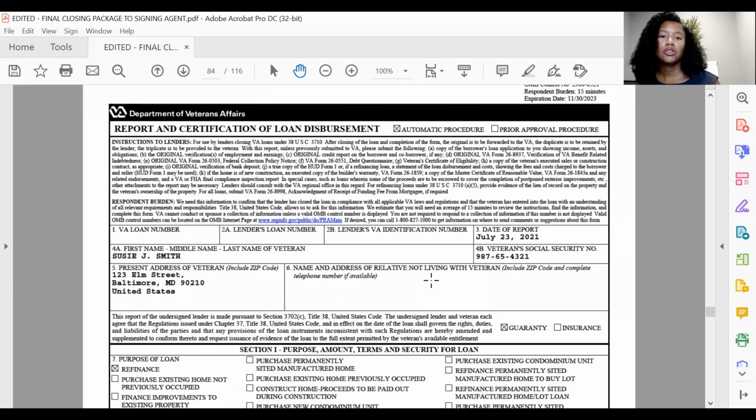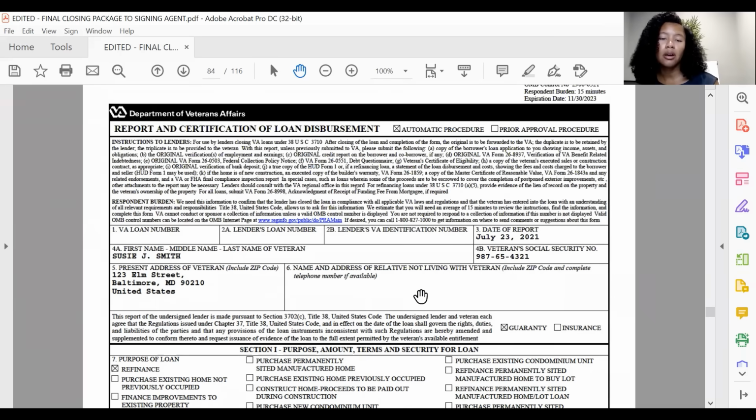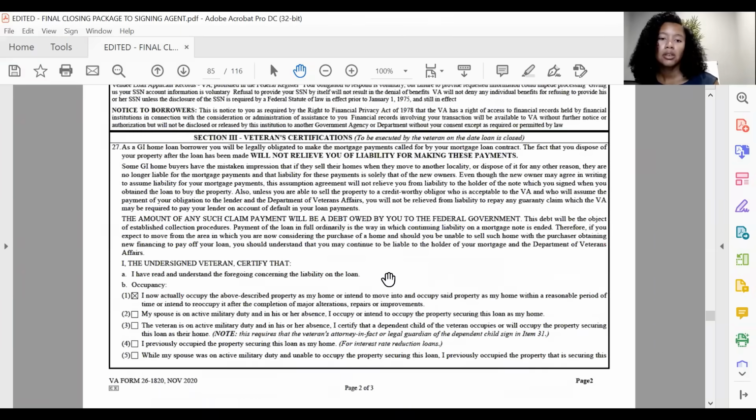All right, this too is in regards to the VA loan. Again, if you look, Susie is the only one listed. You don't see anybody else listed. So that will help you decide who needs to sign it if the names aren't there. So you're going to go to the next page.